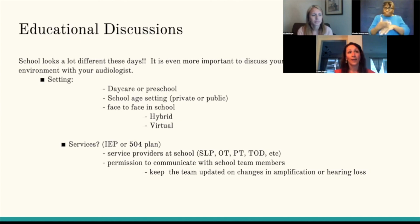And if your child's at school age, it's been a year. So, these were conversations we should have had already, but making sure even now it's even more crucial. There are new settings, there are new hurdles in school. So, we have face-to-face and hybrid and virtual and all the new terminology that we were not dealing with before. So it's even more important to have those conversations and talk about whether your child has an IEP or a 504.